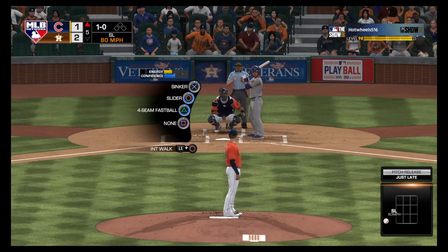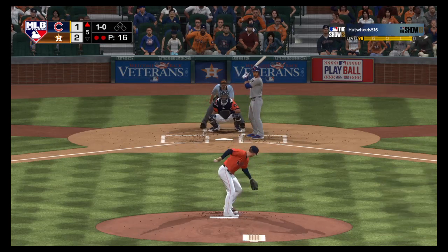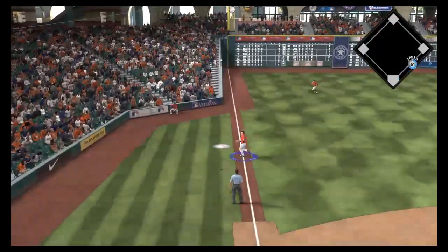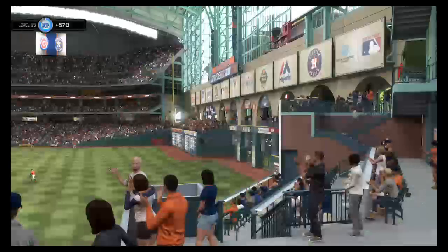Here's a first pitch slider that just tails out of the zone. It's ball 1. Popped him up. Bregman on the move. He gets there to make the catch, and that ends the inning.